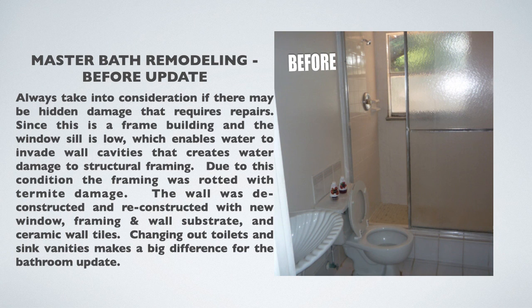Master bathroom remodeling before the update. Always take into consideration if there may be hidden damage that requires repairs. Since this is a framed building and the window sill is low, water can invade wall cavities and create water damage to the structural framing. Due to this condition, the framing was rotted with termite damage.